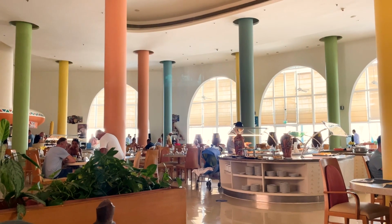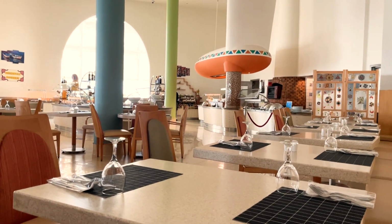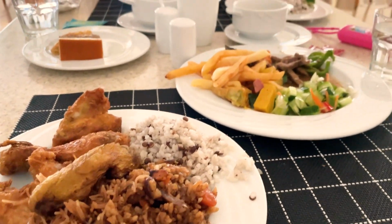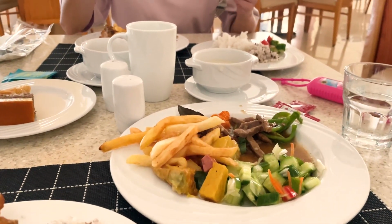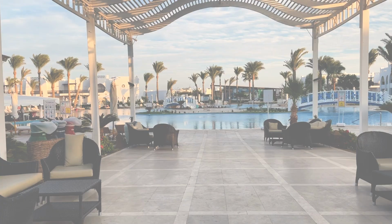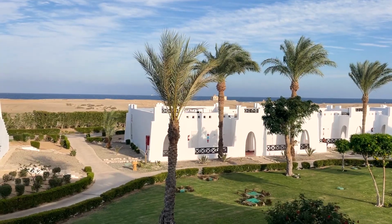Our room wasn't ready after we checked in, but the lunch buffet was, so we hit that up first. This meal was essential after a 6-hour drive. French fries never tasted so good. The vibrant colors of Aswan's Nubian village lived on the resort here.